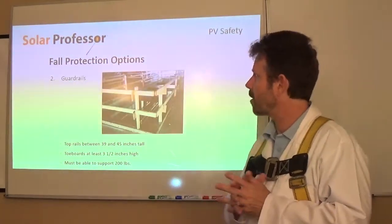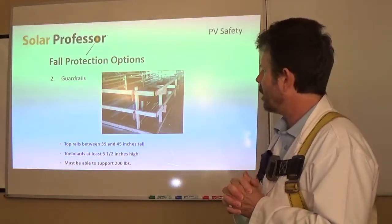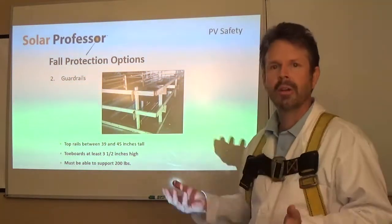The next one we'll look at right here is the guardrail system. And so with guardrails here, you can buy guardrail systems. There's several out there that are available, or you can build your own.